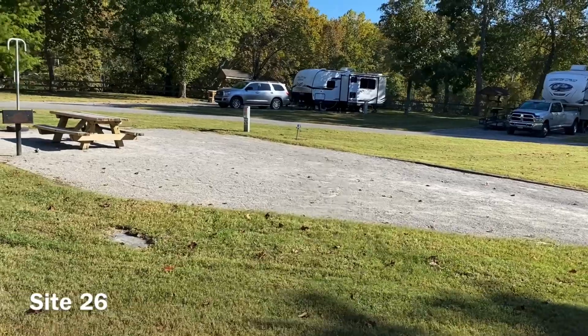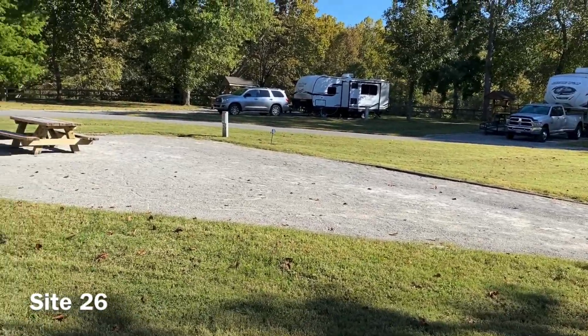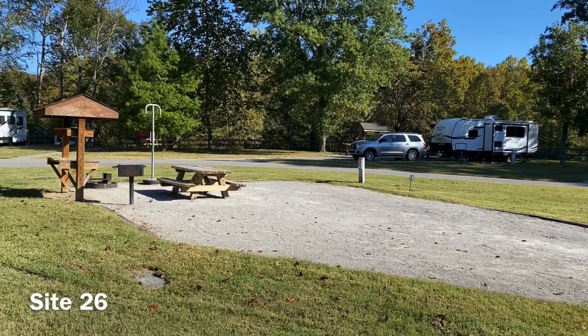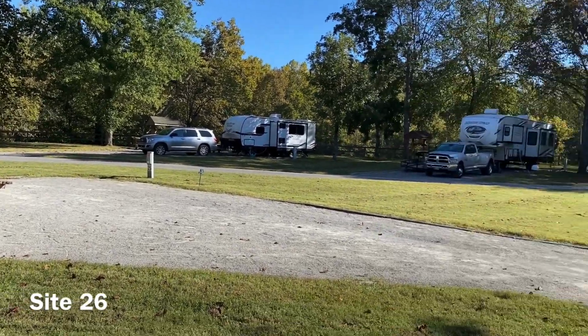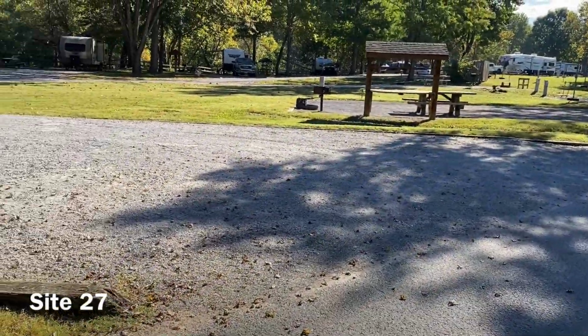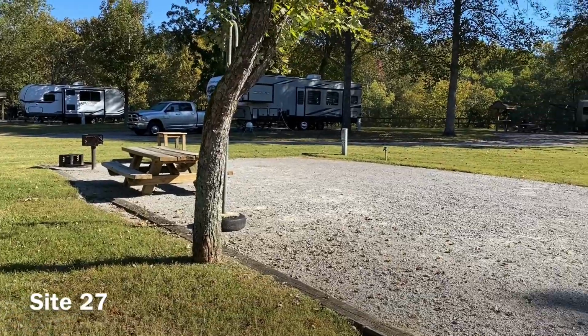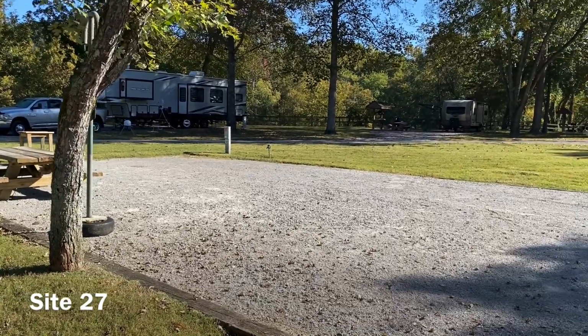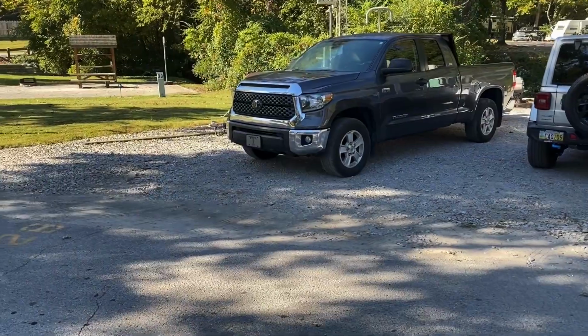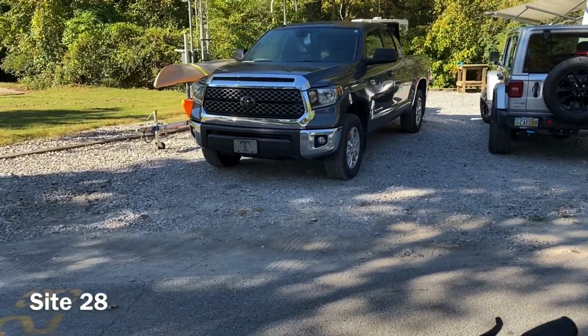Walking past site 26 now. Interior site back in. Full sun here. It is a very, very long site. And here we are at site 27, fairly long and wide site, but also out in the middle, getting the sun most of the time. Across from 27, you'll find number 28. It's a little shorter site.